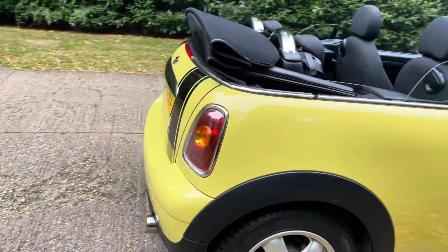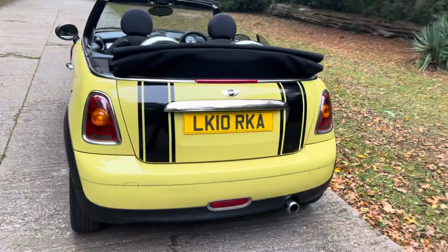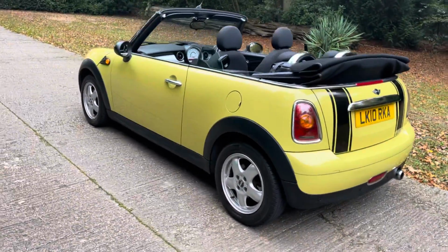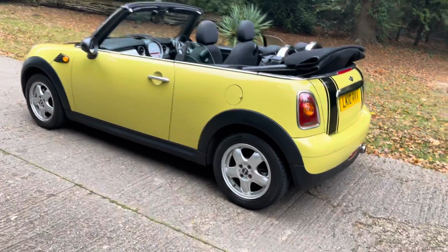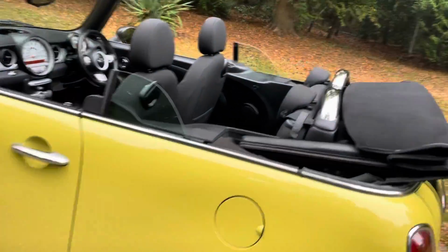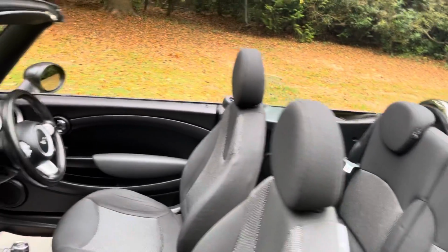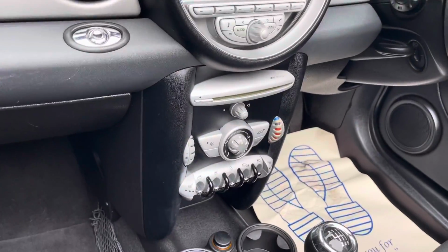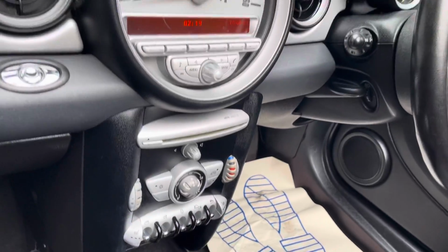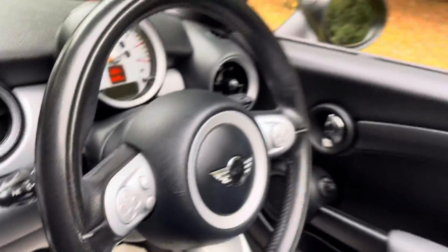So that's the boring bit out of the way. This is a real lovely mini convertible. You certainly wouldn't lose it in a car park. Cracking colour. Good spec for a mini. Air conditioning, heated seats, cruise control, 6-speed box. A real nice thing, this. Traction control, heated seats, air conditioning, CD player, cruise control, Bluetooth, etc. Electric mirrors.